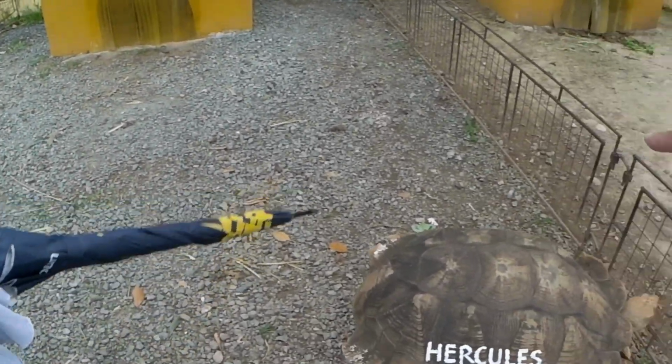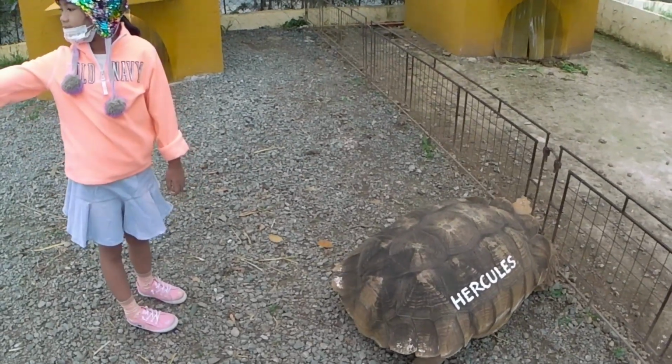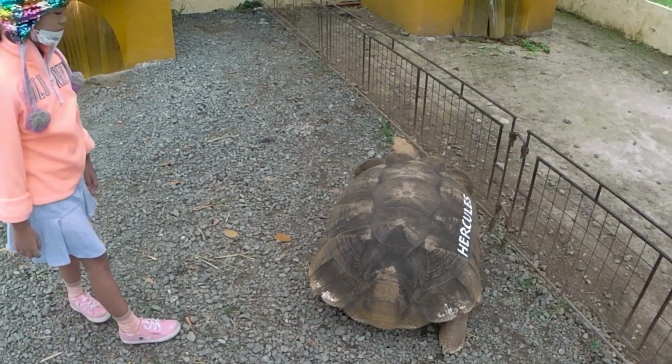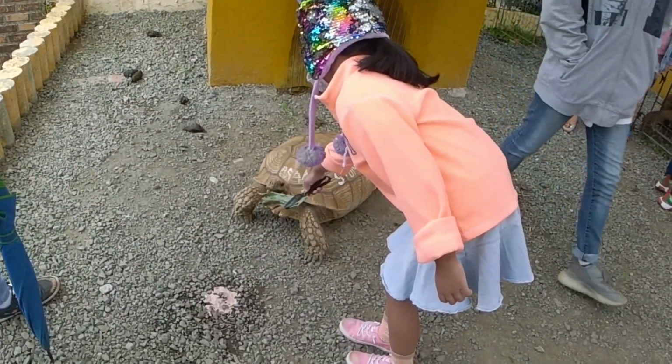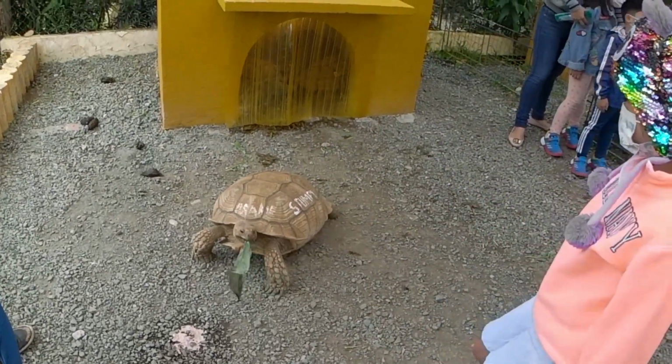Then go there at the back, so that he can have a picture of Hercules. Hello. That's lumpy. Oh, you want that one? Okay, that one na lang kasi that's bigger. Oh. Okay. You give it all?